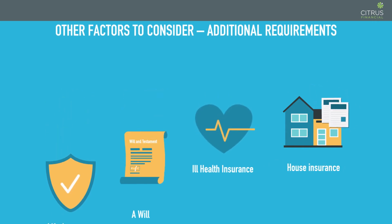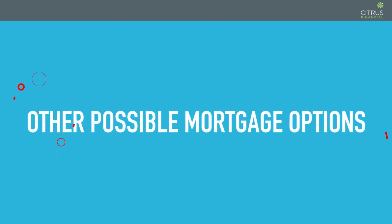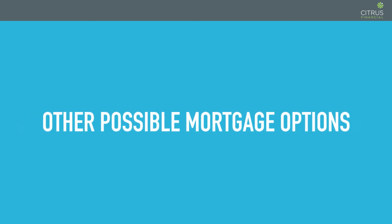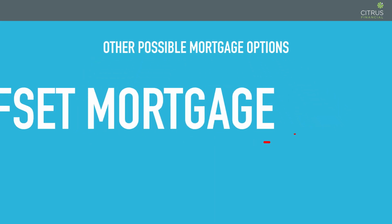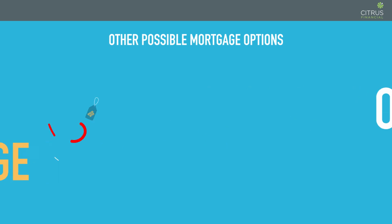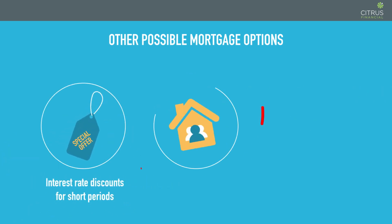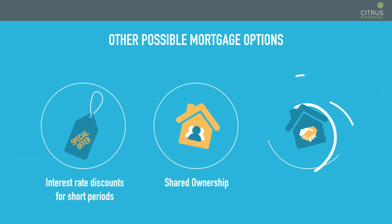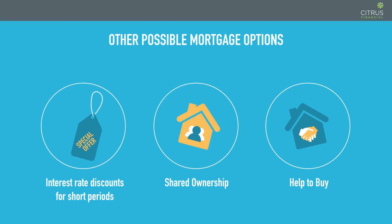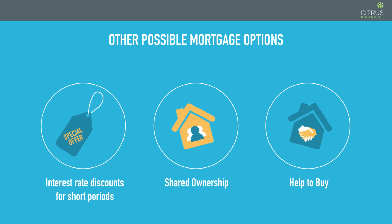Within the basics and the added factors we have described so far, we have not mentioned other possible alternatives to deals that you might explore. Options such as offset mortgages and tracker mortgages. Sometimes you can get interest rate discounts for short periods, for example, a year. There are also government-backed schemes such as shared ownership and help to buy. These may be suitable for your circumstances.